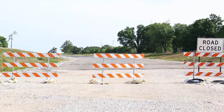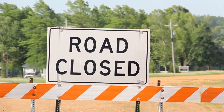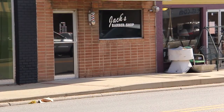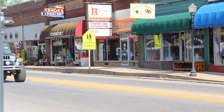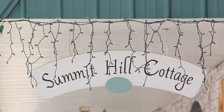The 4-lane expansion of Highway 62 that will run south of Prairie Grove will divert the heavier traffic. This will reduce the number of vehicles that go through downtown Prairie Grove, making it safer for shoppers and residents. Many of the businesses here in the city of Prairie Grove feel that the new bypass will not affect their businesses any. In fact, they're hoping it helps. Personally, I think that it's going to be a plus for Prairie Grove in some ways. I think that it's going to clear the traffic that doesn't stop here.